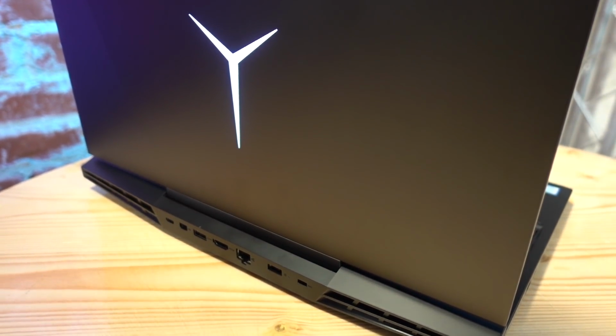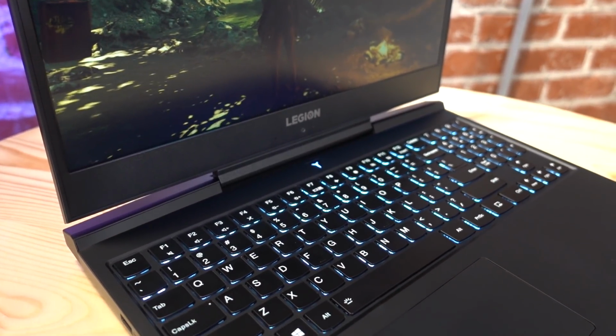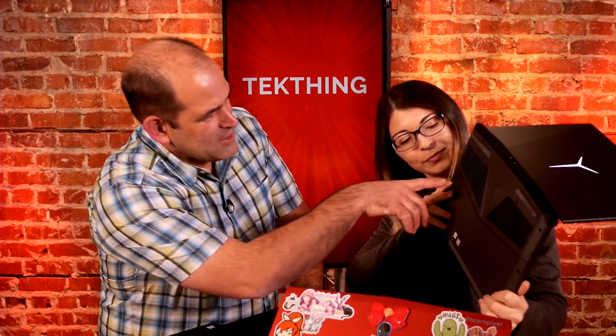It's a pretty Legion. The chassis has an aluminum top cover. That's what you see here with the little plus on the back. It's got a nice soft touch interior too for your palm rest, which is great. I really like the soft touch design. And then the bottom is plastic. So they went with aluminum and plastic. Are the giant vents for speakers or for the cooling system? I wish the speakers were that big. Then I'd be like, these are the best audio ever. No, those are fans.